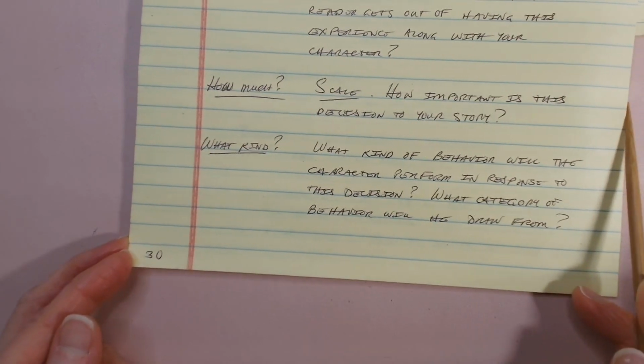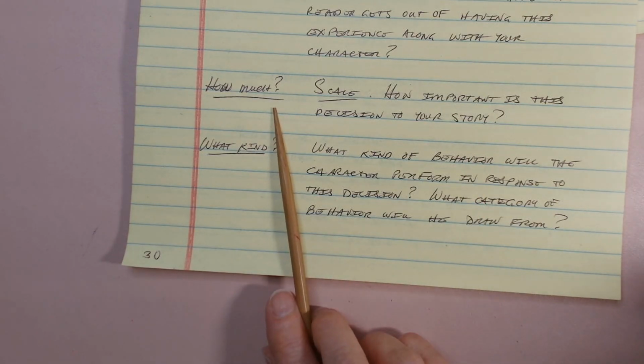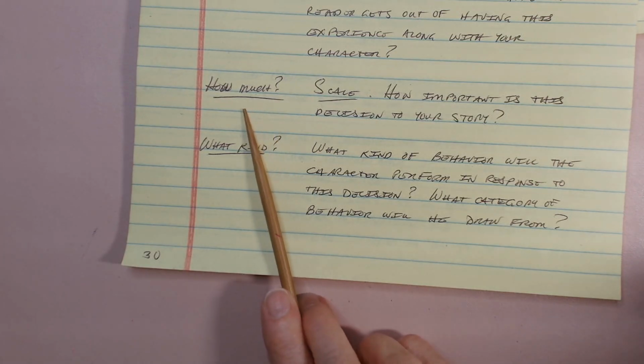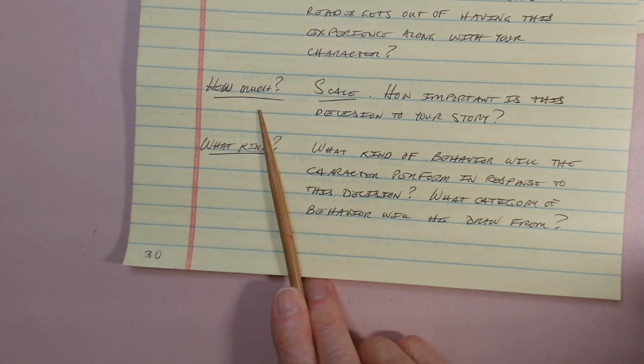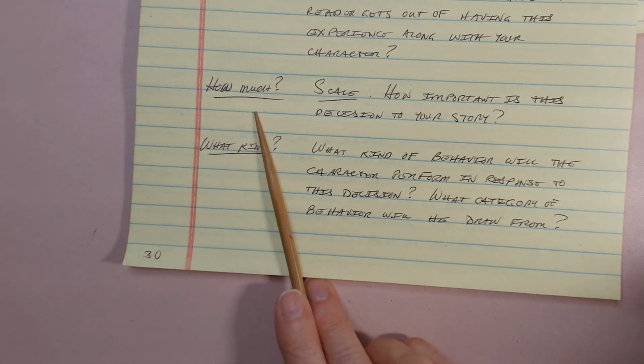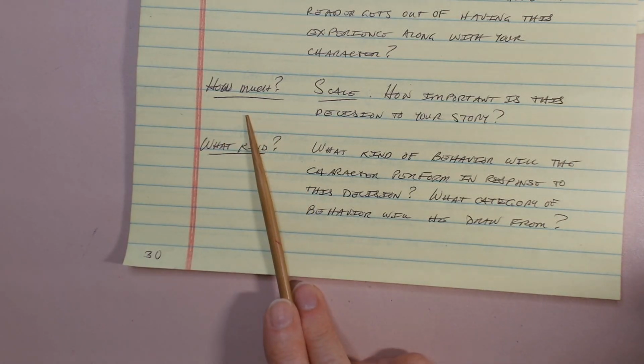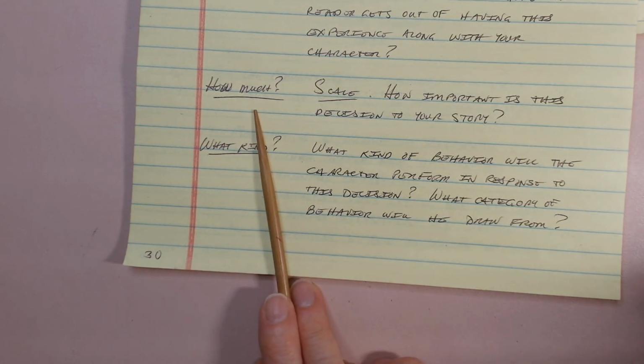How much? How much has to do with what I call in my line of work scale. How important is this decision to your story? The weight is equally important in nonfiction writing because there what you're trying to do with your scale is how important is what you're trying to say that your reader get it. If you have the key to solving an important problem, that scale is heavy and it's going to be of great importance to your reader. And that's what you're going to be thinking about when you're thinking about the question, how much?